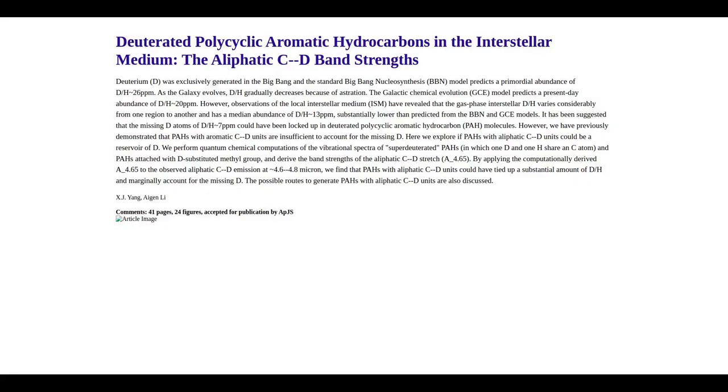Next article: Deuterated polycyclic aromatic hydrocarbons in the interstellar medium, the aliphatic CD band strengths. Deuterium was exclusively generated in the Big Bang, and the standard Big Bang nucleosynthesis model predicts a primordial abundance of D/H of 26 ppm. As the galaxy evolves, D/H gradually decreases because of astration. The galactic chemical evolution model predicts a present-day abundance of D/H of 20 ppm. However, observations of the local interstellar medium have revealed that the gas phase interstellar D/H varies considerably from one region to another and has a median abundance of D/H of 13 ppm, substantially lower than predicted from the BBN and GCE models.